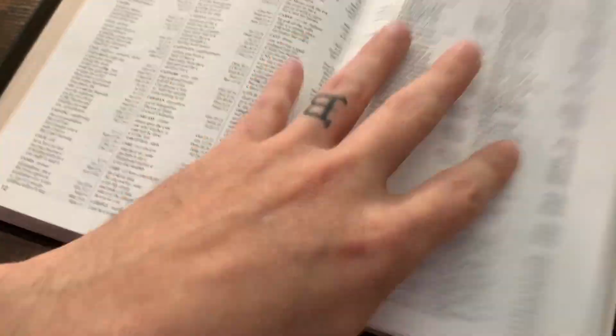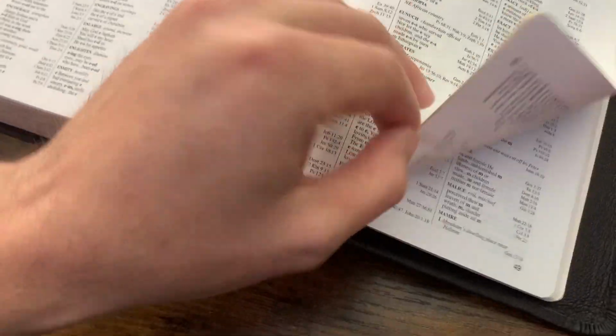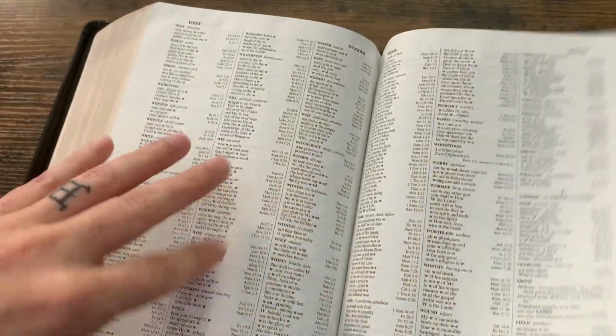It does have a concordance. Let's see what it has after the concordance. It's got some maps on Bible paper. I mean, this is a pretty great Bible. This is a very, very beat up, well-loved one. It's clean on the inside other than James. But the paper is worth it alone. I mean, the paper is fantastic.